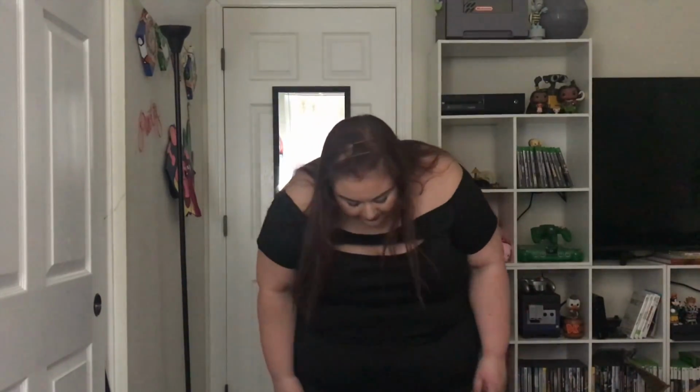I just pull my straps down a little bit and hide them. But yeah, I think this is really cute. Again, it has this point at the bottom, which brings you in and gives you that more hourglass look because it emphasizes your waist. Really cute. For our first Bodycon, this is actually a pretty cute one.